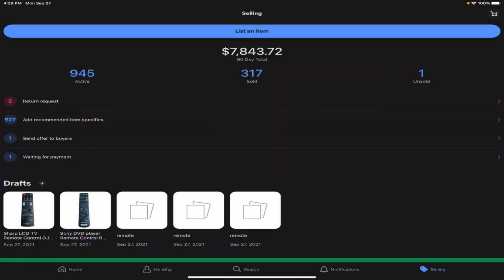All right, so here is the main screen of the eBay app. I'm just screen recording this from the iPad. 78, 43, 72 with 317 sold. That's a $24.74 average, getting close to $25. We have 945 active. So with 317 selling, we're getting close to 4 per day with 945 active. So almost 0.5% per day. It will go up because we're trying to play catch up still from before.